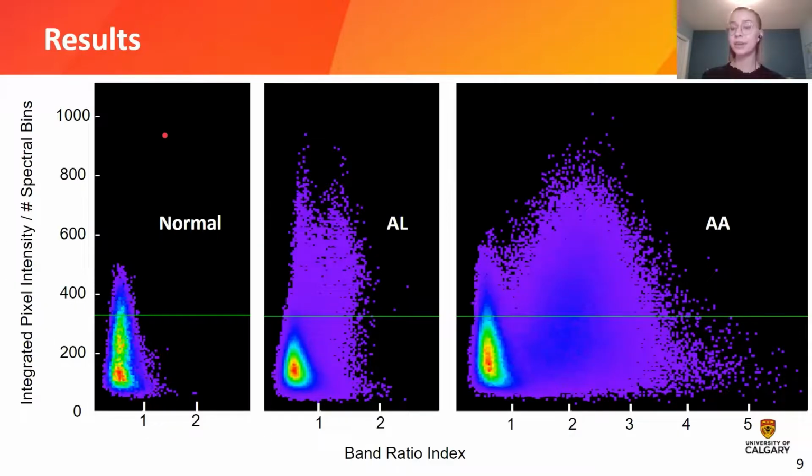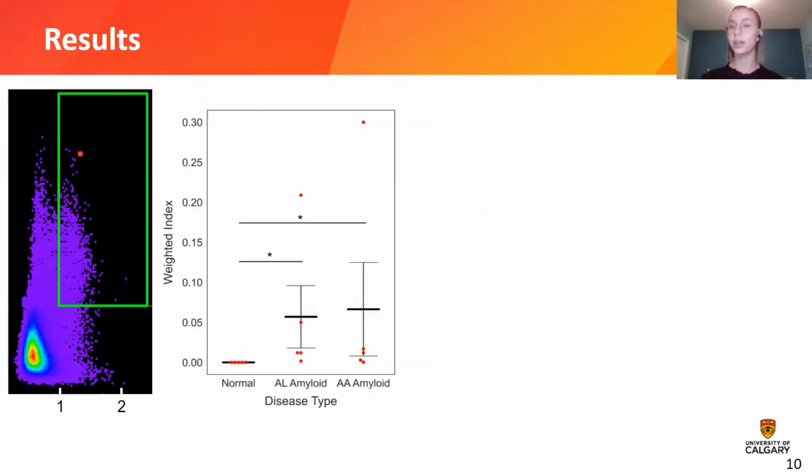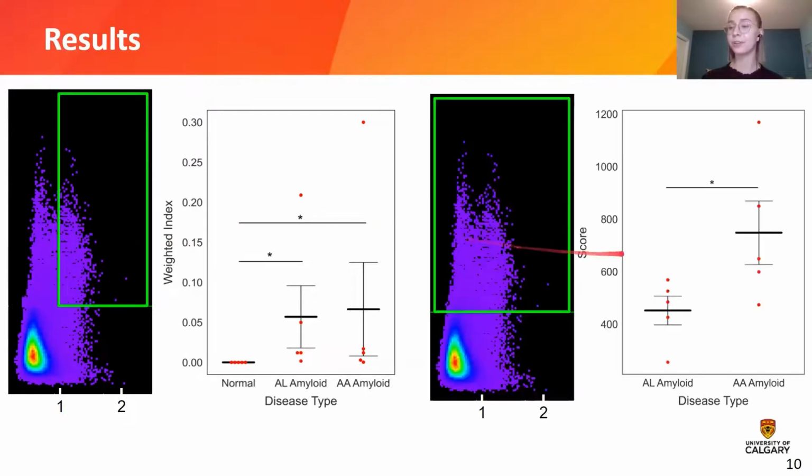To exaggerate these spectral differences, the K114 data were spread out over 2 dimensions. By looking at different portions of these graphs, we can determine quantitative characteristics that define each tissue type based on where these pixels fall. We found that if you look at this region here, a statistical analysis can differentiate normal from diseased tissue, and if you expand the region, another analysis can differentiate AL from AA amyloid.